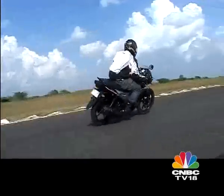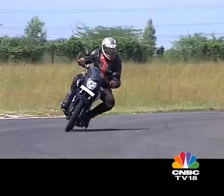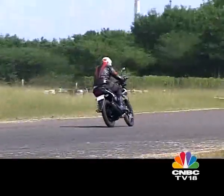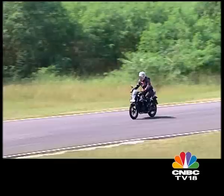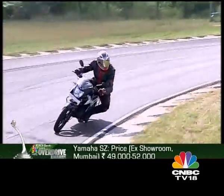With the SZ, I think Yamaha was looking for volumes. They were looking for a commuter segment motorcycle, and I think they've got most of it absolutely spot on. They've taken the right engine, the FZ16's engine, detuned it so the economy goes up a little. They've not taken the expensive frame that the FZ comes with, taken a new frame which is cheaper to build, and therefore the price is really excellent. As a commuter, ride quality, handling, all of these things really fit well.